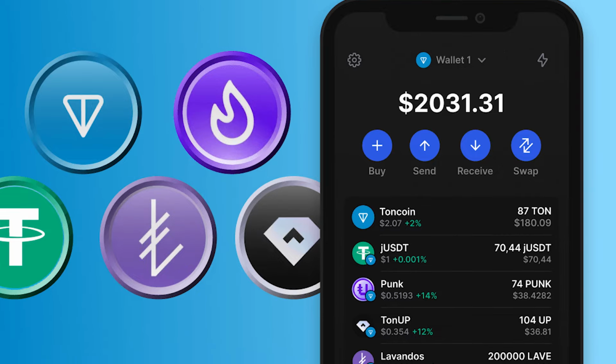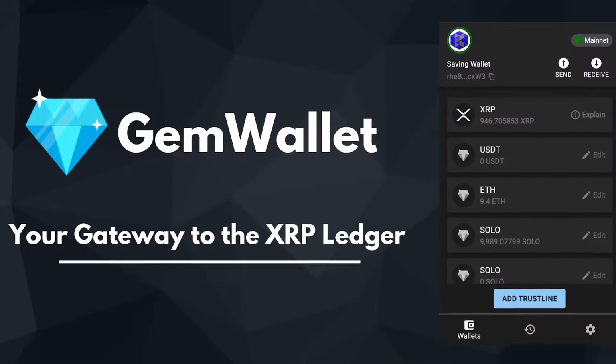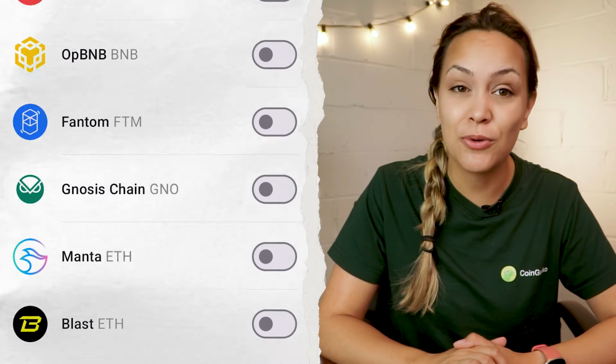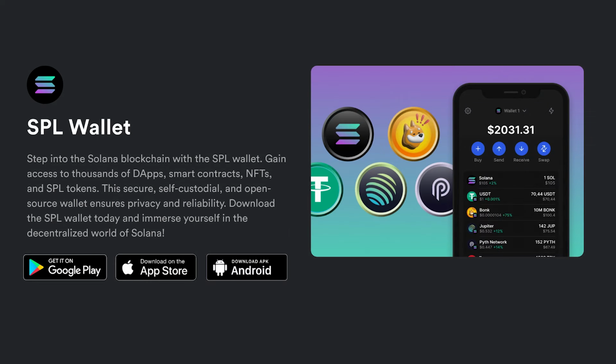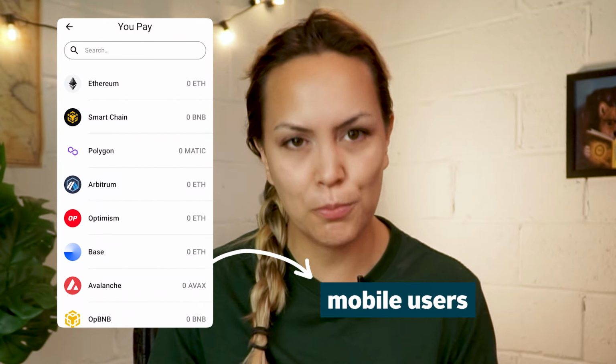Now, apart from these five options, here are a few more worth considering. If you're looking for a wallet that supports multi-chain blockchains and jettons too, Gem Wallet could be a good fit. It supports around 30 blockchain networks, including TON, and over 1,000 crypto assets like ERC20, BEP20, SPL, and TRC20. Now, at the time of shooting this video, Gem Wallet is available exclusively for mobile users.